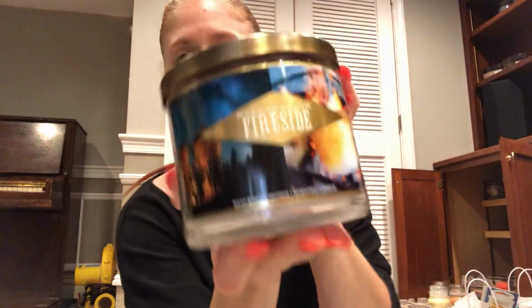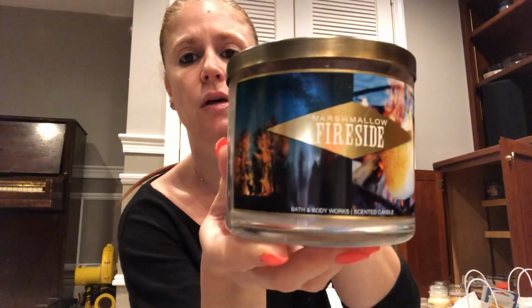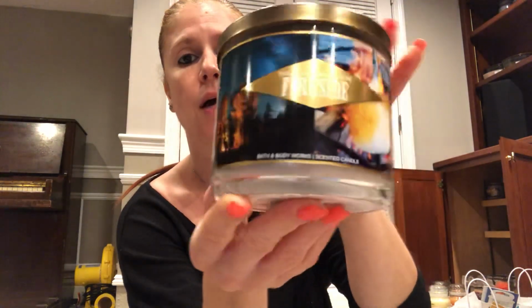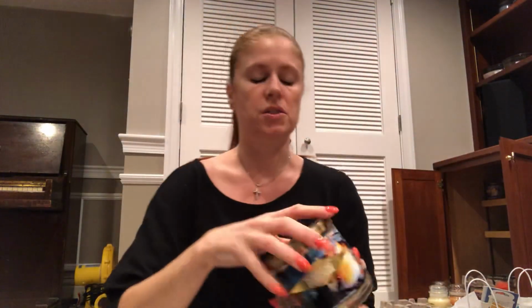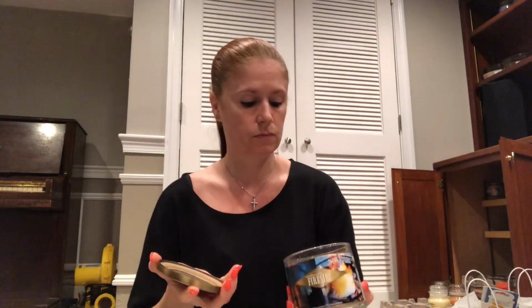And there are lots of different labels. Let me grab another one. Hold on just a second. Like, for example, here's one of the other labels that I got for Marshmallow Fireside when I ordered them online. I was like, I'll take whatever you've got. But I think it's just delicious. And the new formulation of the Marshmallow Fireside is just not as good. It's just not.